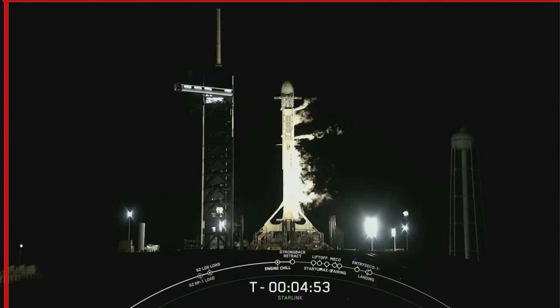Tanks are pressing for strongback retract. 39A at Kennedy Space Center in Florida. The teams are currently tracking no issues with the vehicles or spacecraft. Weather and range are both green for launch, and we are proceeding with a T0 of 9:20 p.m.